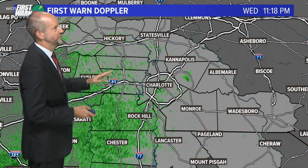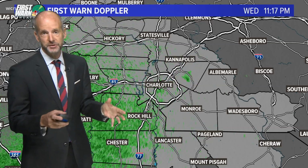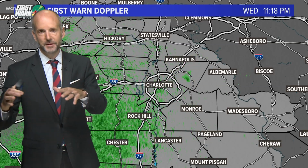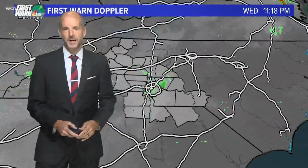Now, the rain has come to an end. This is the good news. All the rain across the area is completely done, but we're still seeing some runoff in these creeks and streams. Remember, the water's got to go from the road to the storm drain to the creek to the bigger creek, then to the river. So we're going to see water levels quite high. So be careful tomorrow, especially on the greenways. A lot of debris on those flooded areas.